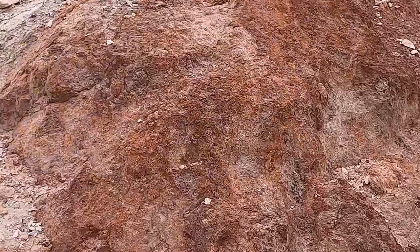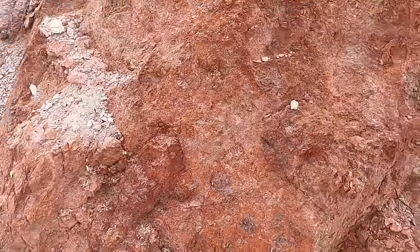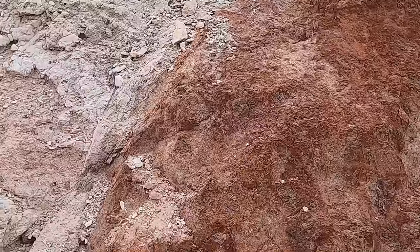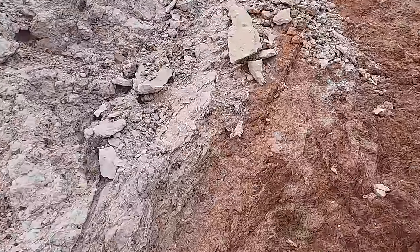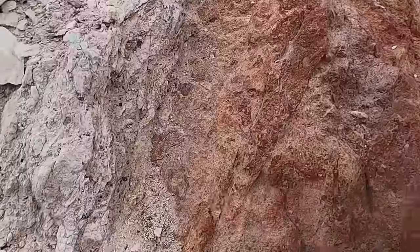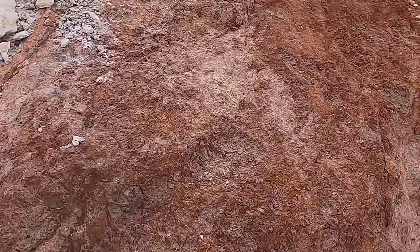And then another contact here with some red, but it has clasts in it. If you look closely, there's gray particles inside this. So hard to say for sure if it's a completely different unit or is it just a zone that was more oxidized and it's totally a different color, but it's compositionally the same as the white material. Looking at the nature of the contact, the contact between these two units is pretty sharp. Could be a fault, but not necessarily.